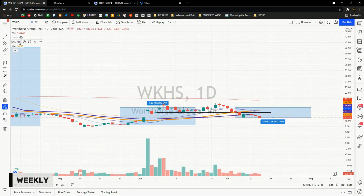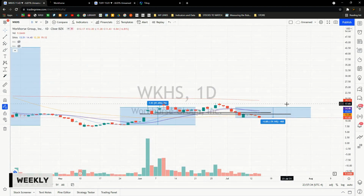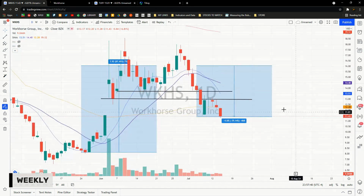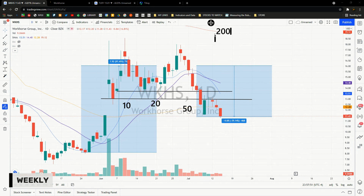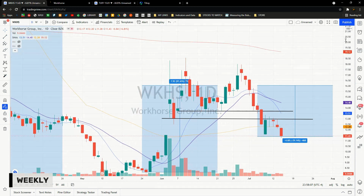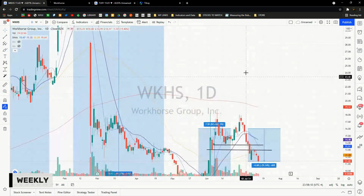If I pull up the daily real fast, I'm going to change my simple moving averages. I put them onto the ones that I like to use on daily and shorter, which is going to be your 10, your 20, your 50, and your 200. So that's just like the ones we just saw before. What I'm looking to do there is see how they're trading all together.